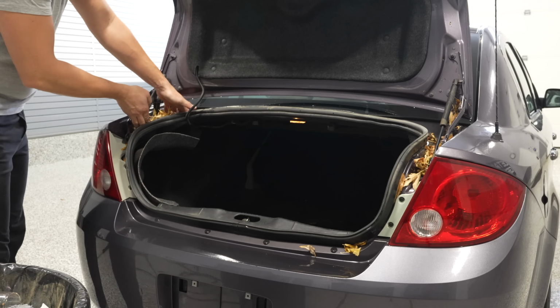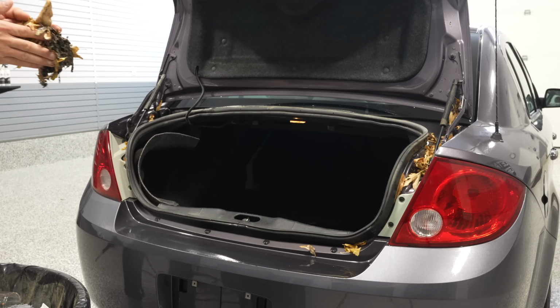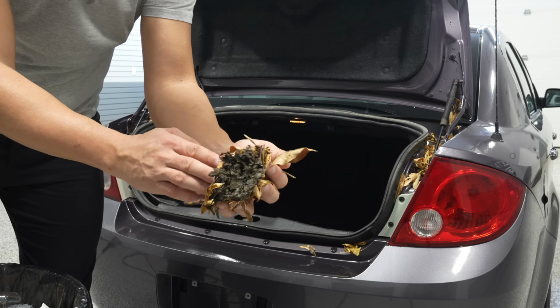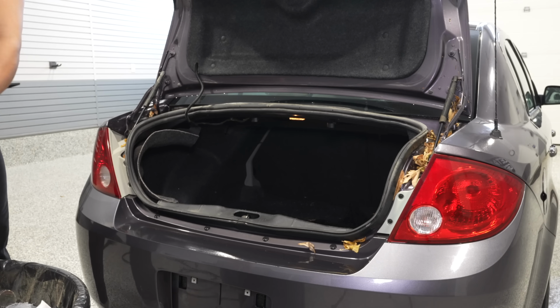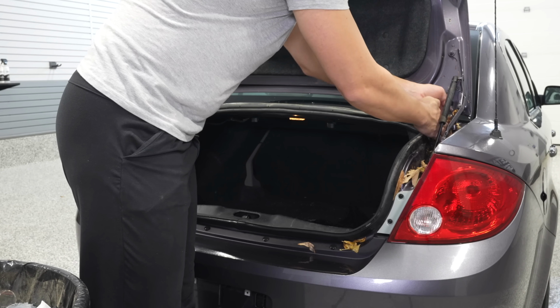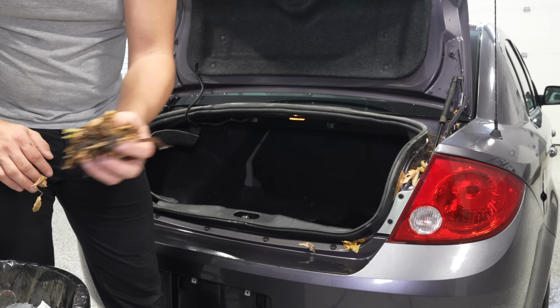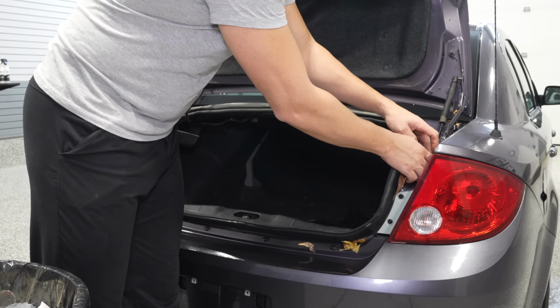Okay, now for the trunk jam here that's packed full of dirt and leaves, I'll quickly pull out what I can with my hands from both sides and then just blast the rest out. Yes, I know that what's left in there is going to end up on the floor, but it'll take less time to get that cleaned up after than it would to painstakingly try to remove every leaf from the crevices here by hand.